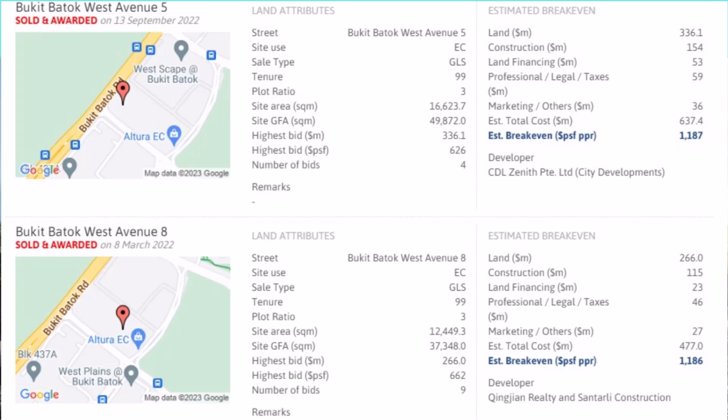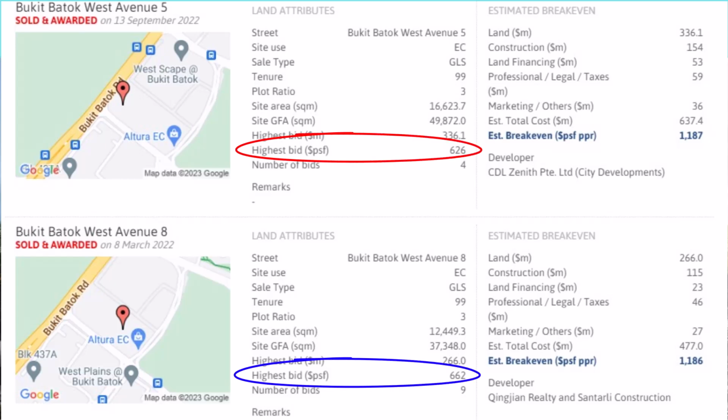To sum up, there is another upcoming EC next door to be launched in the first quarter of 2024. CDL have purchased the land slightly cheaper. But will they sell it cheaper too? I think they will sell, likely following Altura pricing very closely.